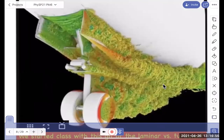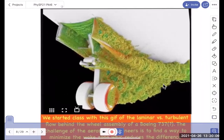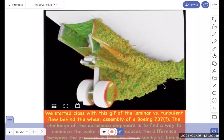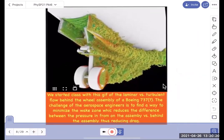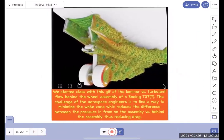So if you can design a better shape or a better paint, or better material, or shark skin, or make it like a golf ball, put dimples in it, something that reduces that wake zone. If you can reduce the wake zone down, you can drop off drag and the plane will take off easier, and it'll save fuel. So that's an example of an aerodynamics engineer, aeronautical engineer that would be working on that kind of stuff.